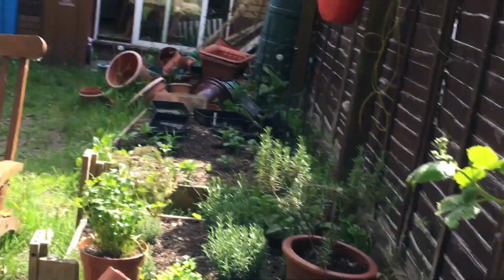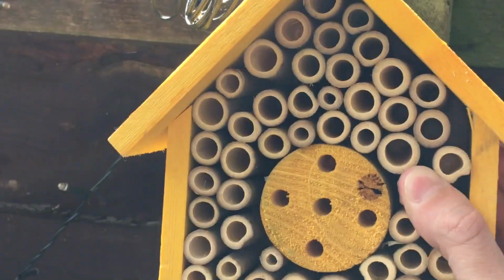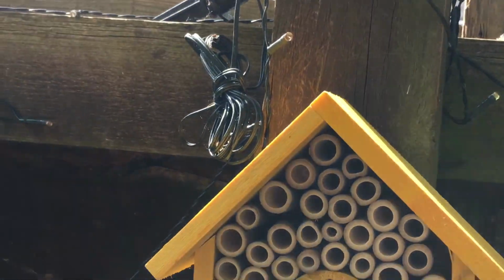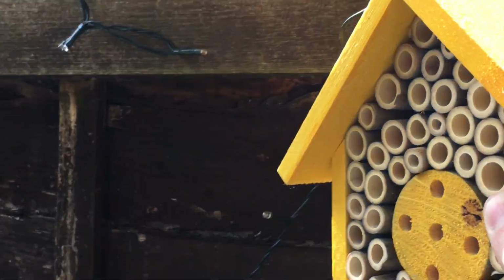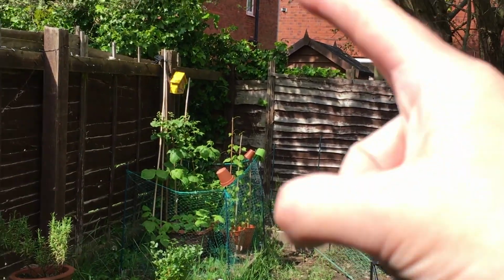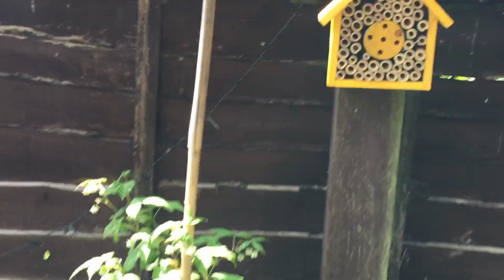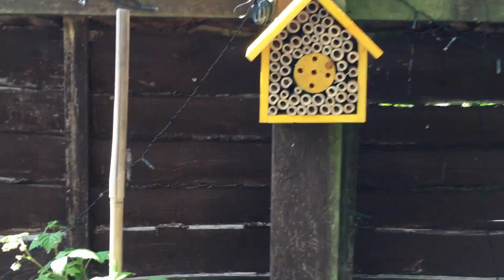This is a semi-shady part of the garden. Gets sun for some part of the day, but mostly in shade, and it's under a tree. So I'll just get my hammer and a nail and set this up. Okay, I've just come down the garden so you can see where the location of the bee hotel is. The bees come around here anyway for the raspberry flowers, so hopefully they'll find this.